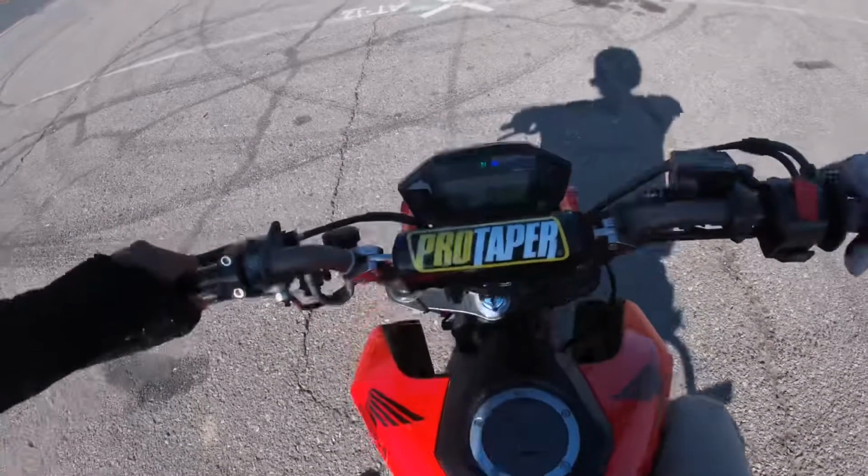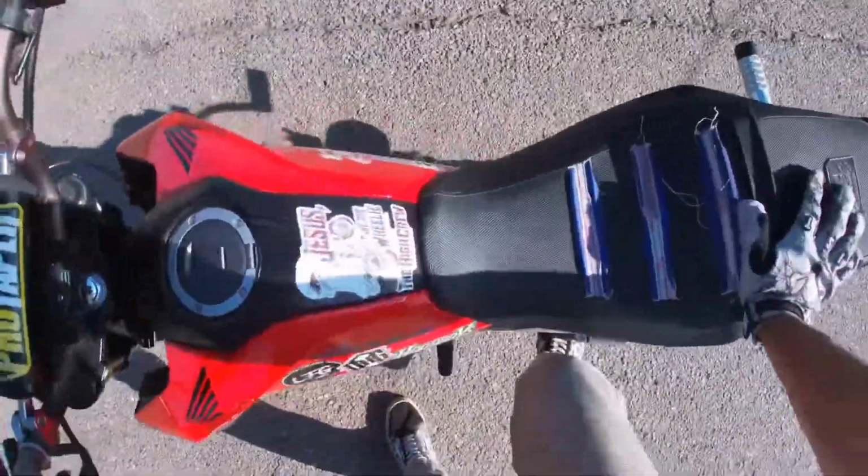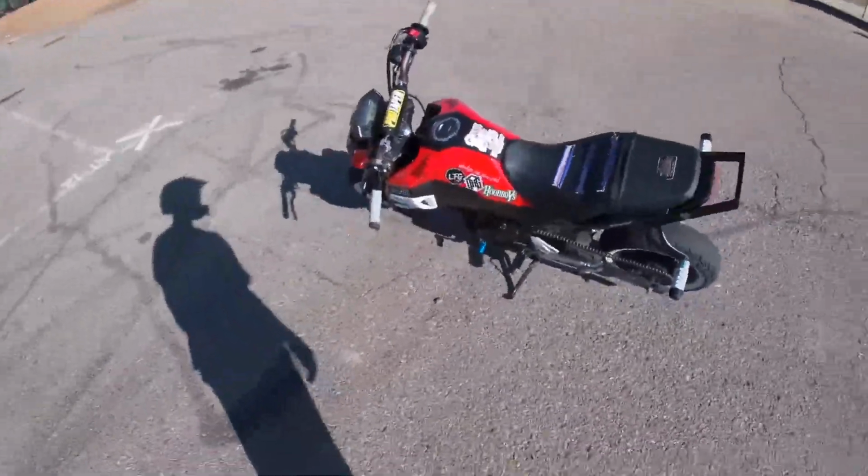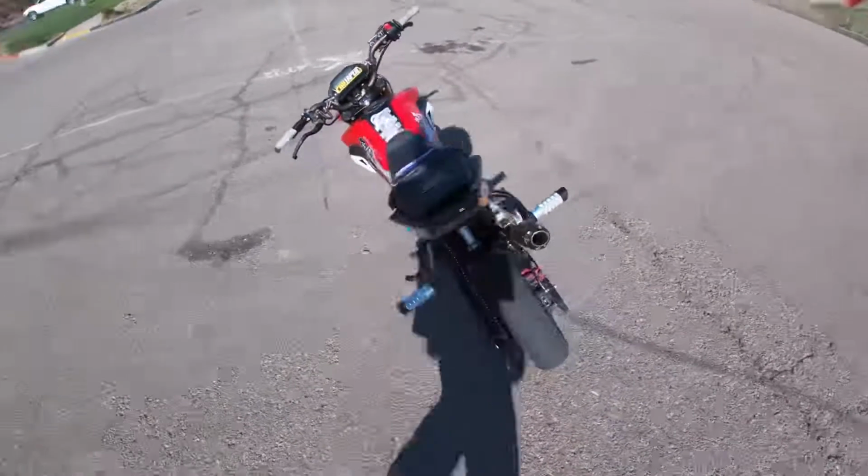Yeah guys, this is an awesome bike though. Literally, it's perfect for just messing around, having fun. You put $5 in the tank, you can go like 150, 200 miles. It's a really cool bike. I'm really happy I ended up getting this thing.